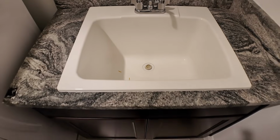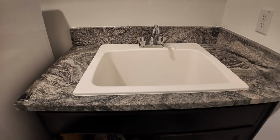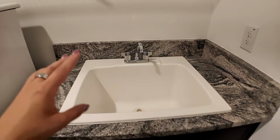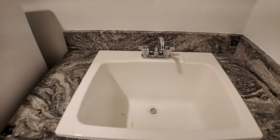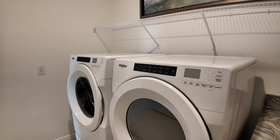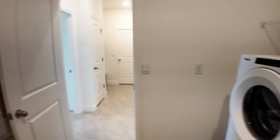Like, this is really deep, perfect if you're deep in the trenches like me with little kids. I feel like I'm degreasing and spot treating almost every single article of clothing. So this makes the perfect little basin to leave things soaking overnight to remove stains or wash sporting equipment, or like a small dog bed or something like that. So then you do have your washer and dryer included with the home.